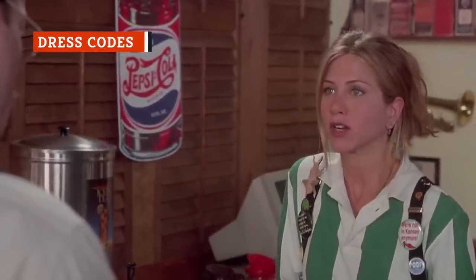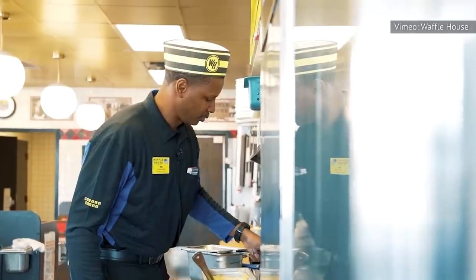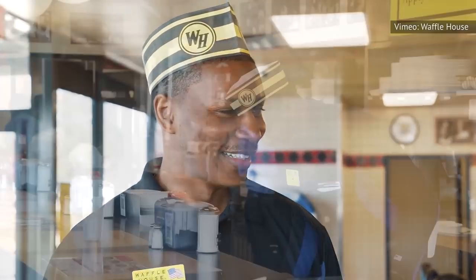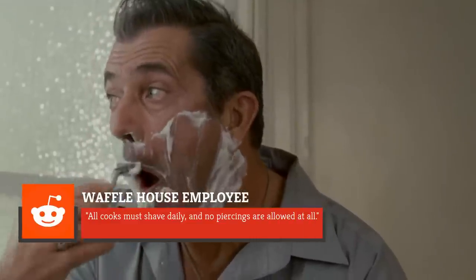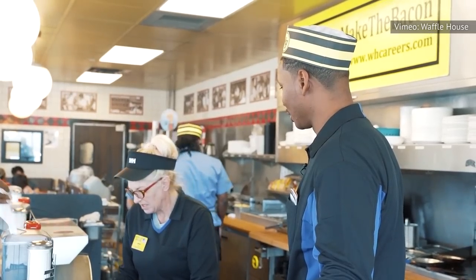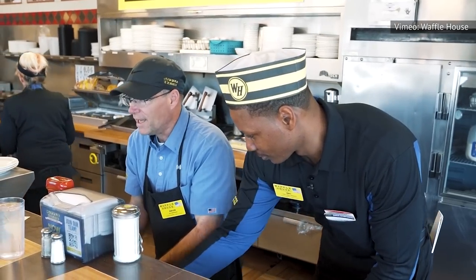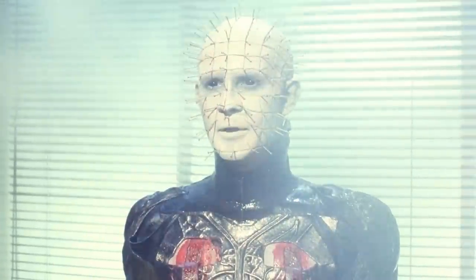Most chain restaurants have uniforms or dress codes. The only difference is just how strictly those dress codes are enforced. Take a look around the next time you're inside a Waffle House, and you'll probably notice that most of the men working are quite clean-shaven. According to a Waffle House employee on Reddit, all cooks must shave daily, and no piercings are allowed at all. It's worth noting, though, that these were the rules in 2012, and numerous employees on Indeed have said Waffle House is more relaxed about piercings now, provided your face doesn't look like a human pincushion.